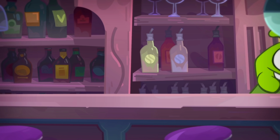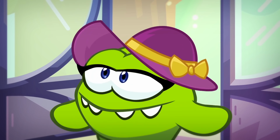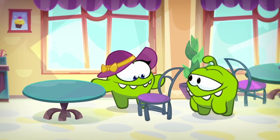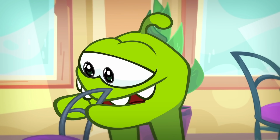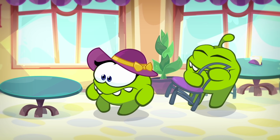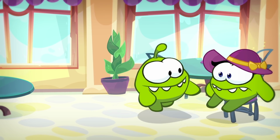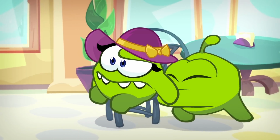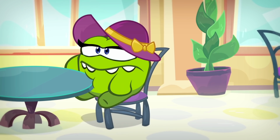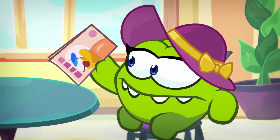Straight away, he showed her inside, welcoming her in and showing her to a table. He pulled out a chair like a good gentleman, but perhaps a little bit too far, and she sat down elegantly. Never mind, Om Nom, push her in. Maybe not quite that far. I think Om Nom's a bit excited, don't you?